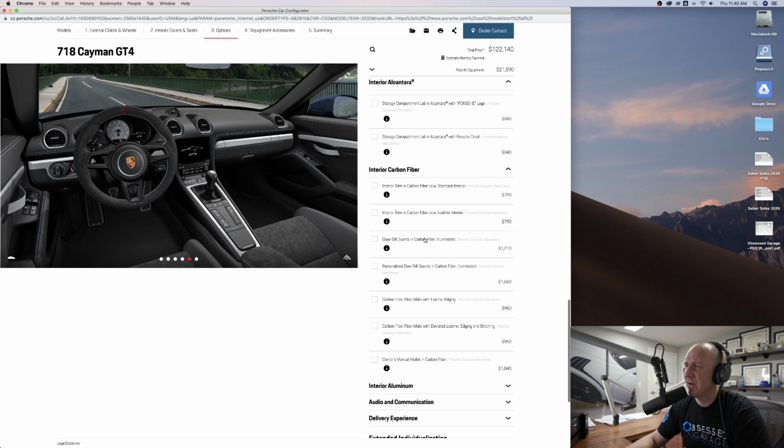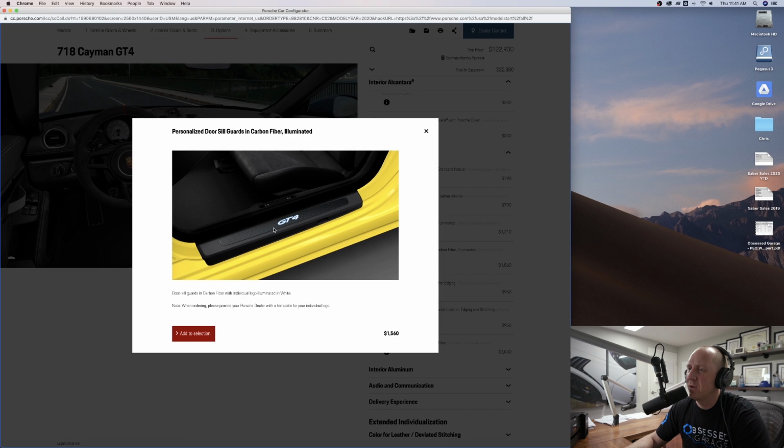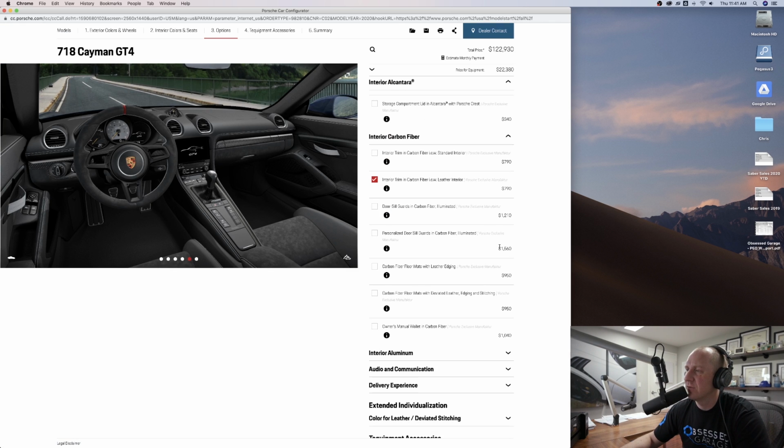But interior carbon fiber, this is where you choose, if you have the regular interior trim or the non-full leather, you check this box, and this is what changes all of this to carbon fiber, which I think is cool. So I'm going to choose that option. I have the illuminated door thingers in carbon fiber on my GT3 RS, but I'm not going to choose that on this car. I don't really care to make them illuminated. That's $1,500.